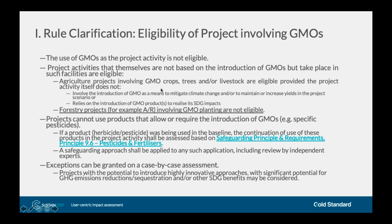So what this means for forestry: anything involving GMO planting is not eligible. Again, it's very clear, if you're planting trees and they're GMO, it's obviously part of the project activity, so that's not allowed. So any projects that involve herbicides or pesticides being used in the baseline related to GMOs, so potentially something like Roundup, so continuation of these products in the project need to be assessed in line with the safeguarding principles that govern pesticides and fertilizers.